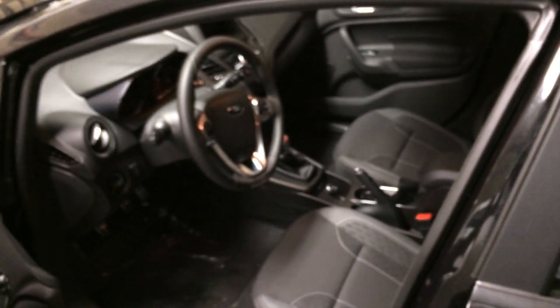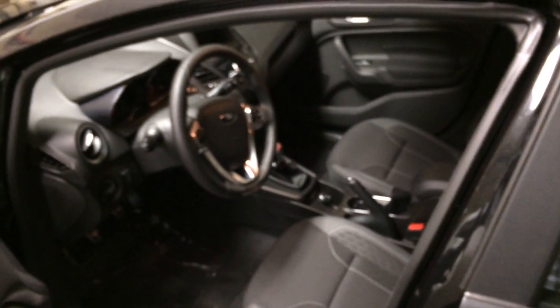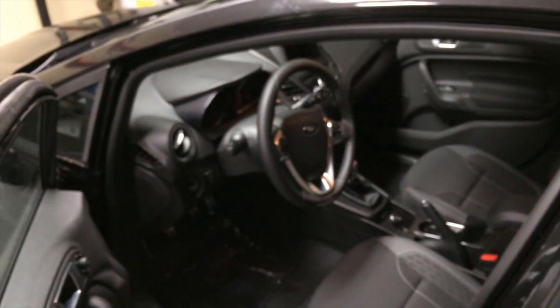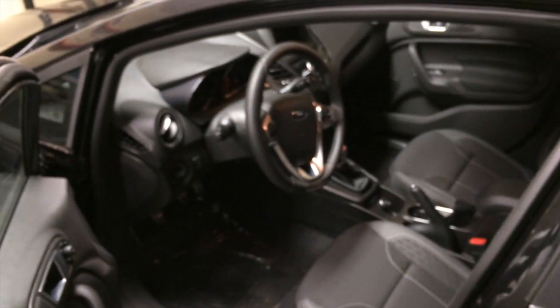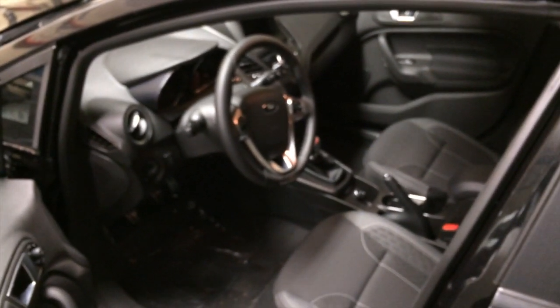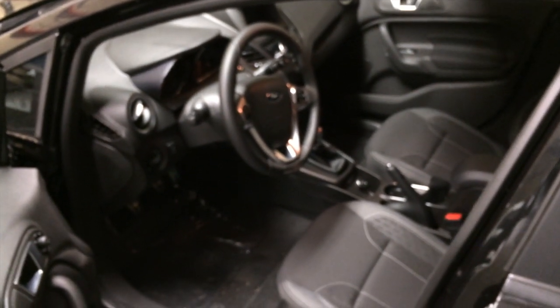There's plenty of driving videos out there on YouTube, plenty of reviews from automobile magazines and such where you can see them flog the car to death. What I'm kind of focusing on is practicality. How will this car perform as a daily driver? How will it fit a larger person such as myself?